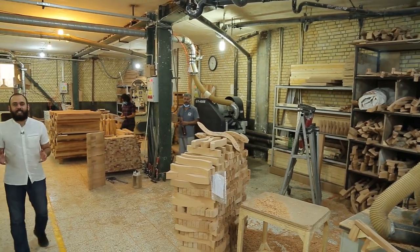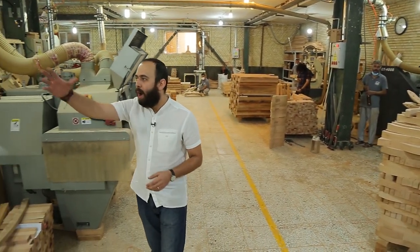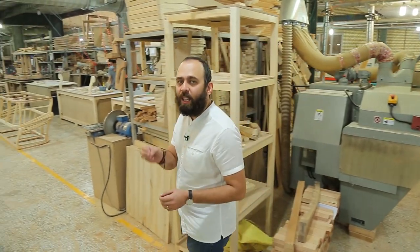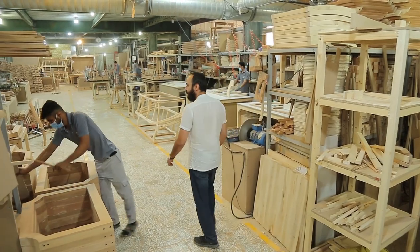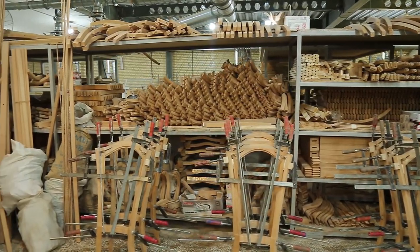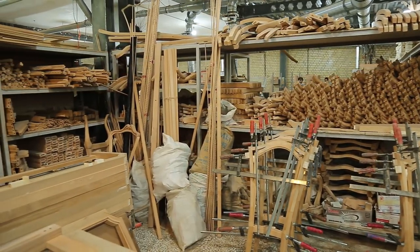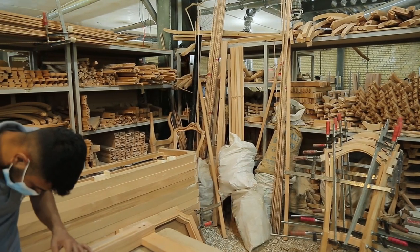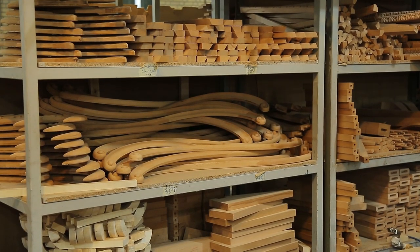Okay, we've done this section, it's called woodworking machinery. Now we put all the furniture items on the shelves. It is the final step of this section. Now we have hundreds of furniture items such as front rail, side rail, front legs, rear legs, arm support, press rail, etc. They are stored on shelves until they are needed.